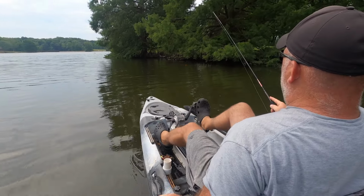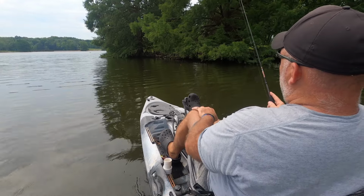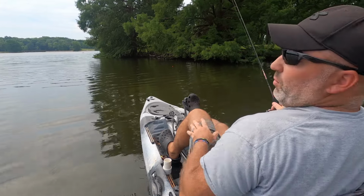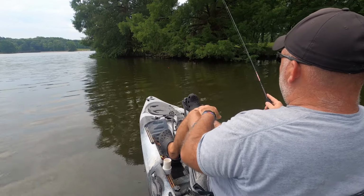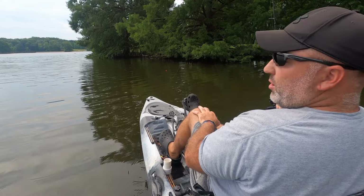We're going to see if there's anything up in here. But cedar trees or any overhanging trees are usually pretty decent at certain times of the day. Especially if you get really lucky and there's a mayfly hatch. Just because it's July doesn't mean you can't get a mayfly hatch. They'll hatch early summertime. They were pretty unpredictable actually.